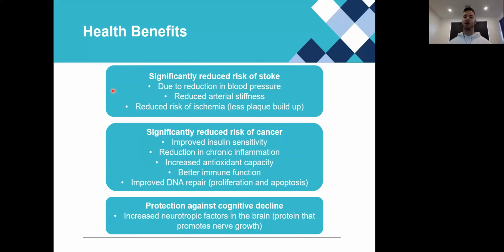As I mentioned, we see a reduction in blood pressure. So if we have a reduction in blood pressure, we therefore have a reduced risk of our blood vessels rupturing in our head. Additionally, if we see a reduction in that stiffness, we can also again reduce that blood pressure and prevent any rupturing of your blood vessels again.